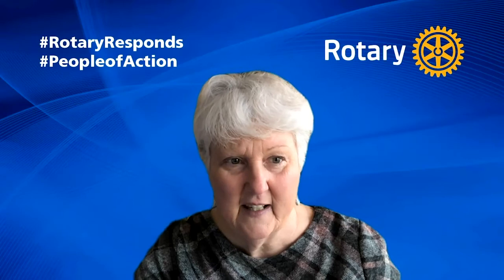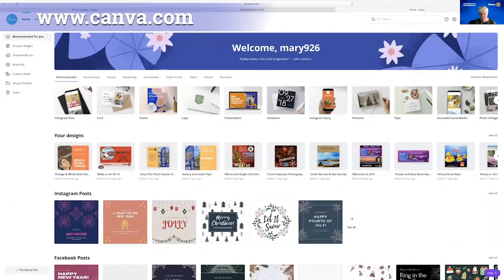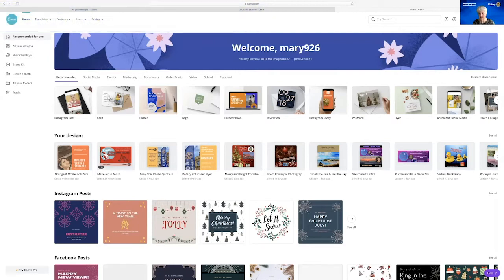Once you start using this software, I can assure you it will become your best friend, an essential tool for creating your own graphics. So let's have a little look now at the Canva. I'm just going to share my screen. There we are. This is the home screen that you will see when you've logged into a Canva account. You just need to sign up for it as you would any other app.